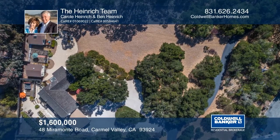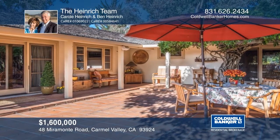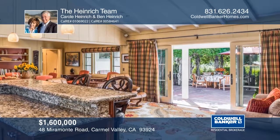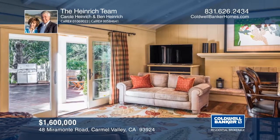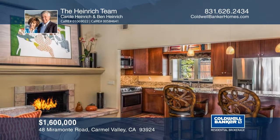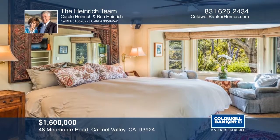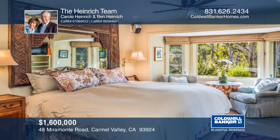Located in the exclusive Miramonte area, this home offers a secluded setting with Valley Hill views. The home lives large with outdoor living, featuring patios, porches, and a fully fenced, pet-friendly yard on approximately 1 acre. Amenities include an open family room and kitchen area with a fireplace, a master bedroom with sliding French doors to the patio, a hot tub spa and handsome wood floors, plus Kalium water and a potable water well. The Heinrich team would love to give you a tour.